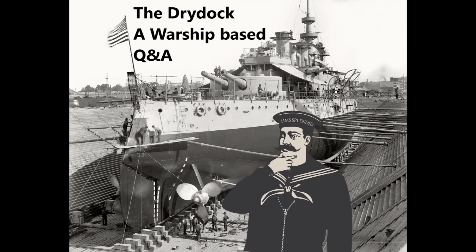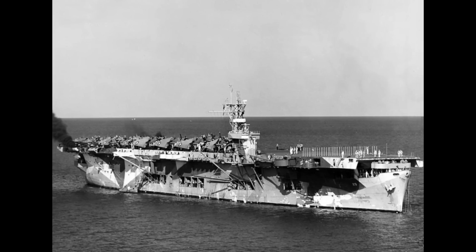Gregory Albert asks, what carrier conversion, light carrier, escort carrier, etc., was a match for Béarn? Well, what happens when you look at Béarn's capabilities? She's basically incredibly slow for a carrier, 21, 22 knots. So she's battleship speed, and World War I battleship speed at that. She carries just over 30 aircraft. That's really all you need to know about the ship, because gun armament is somewhat irrelevant.